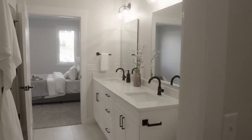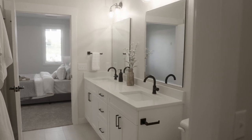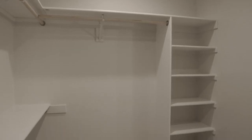Off the primary bedroom, you enter the primary bathroom. You have dual sinks in there, quartz tops, heated tile floor, which is huge on a patio home, tile shower, and it also flows into an oversized walk-in closet.